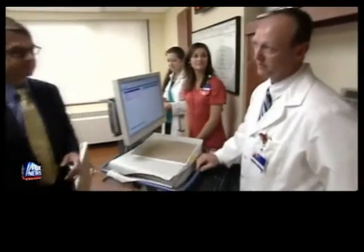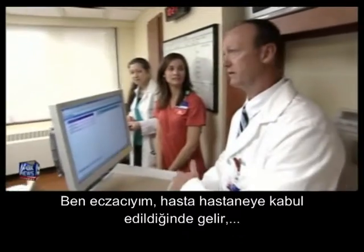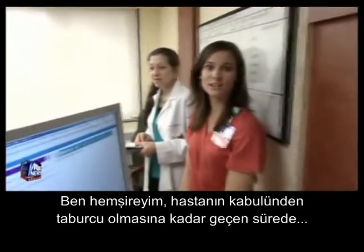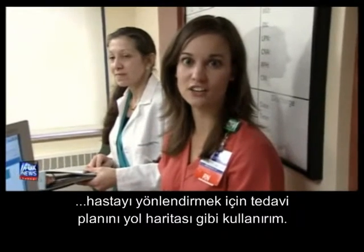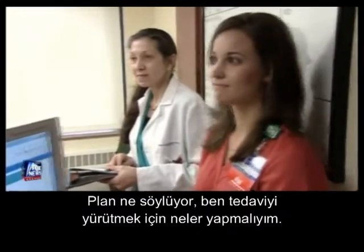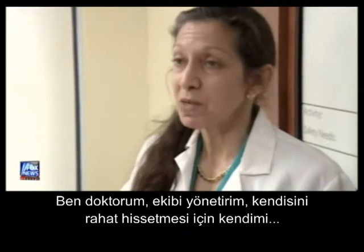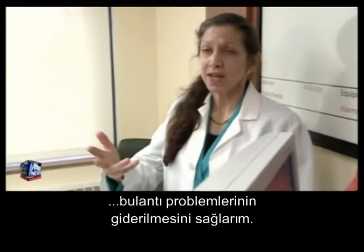I'm the pharmacist, and when a patient's admitted, I come in and I'll take their med list, work with their medications, and then when the team's ready to go. And then I'm the nurse, and I use the care plan as a map to guide the patient from admission to discharge, what the plan is and what we're all doing to progress the care. And I'm the physician, Norma Turk, and I kind of direct the team, introduce myself, make sure that the patient is comfortable and that their immediate needs for pain medicine or nausea are taken care of.